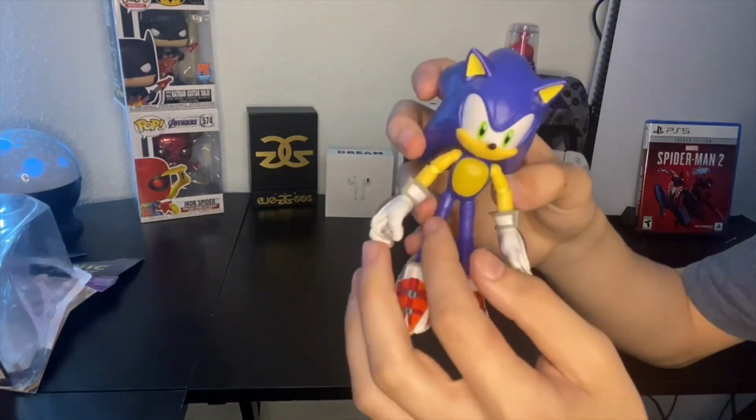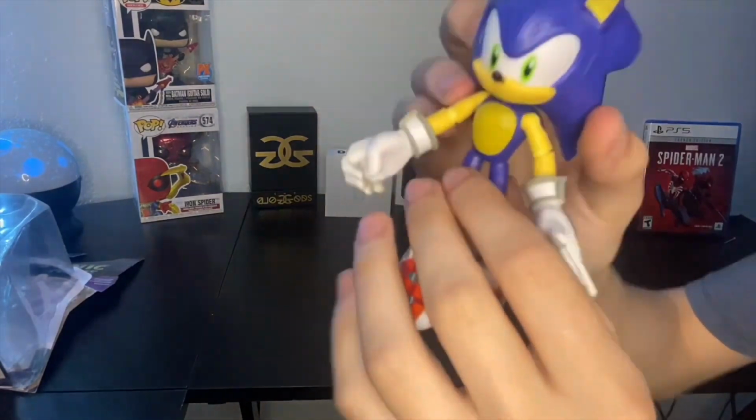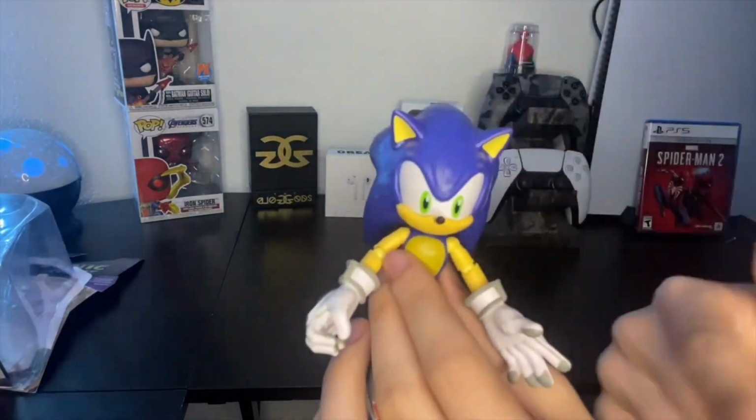I think it's a pretty cool figure. Looks just like how he looked in the show, a show that I loved. Yeah, I really like this figure. I think it's pretty cool, and it was 15 bucks if anyone's curious.